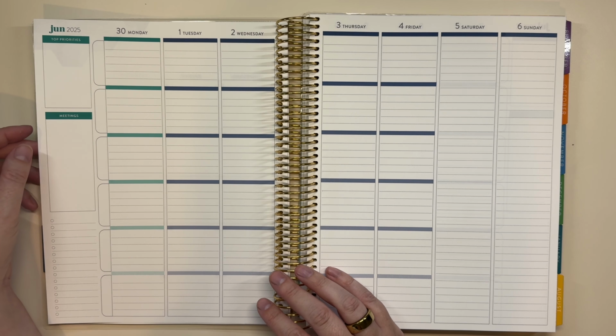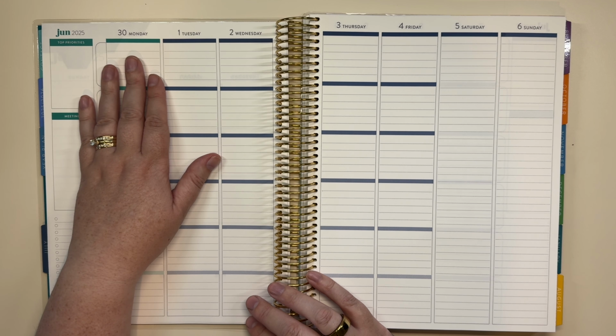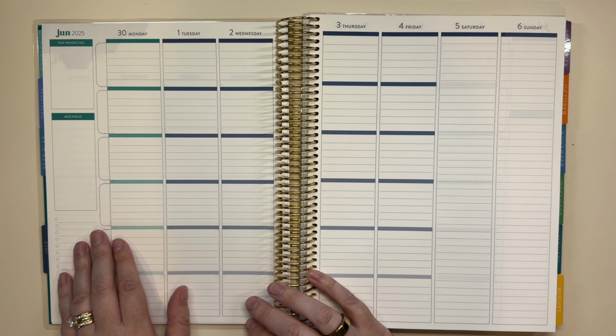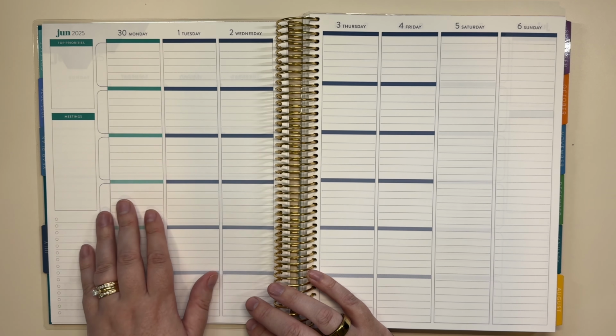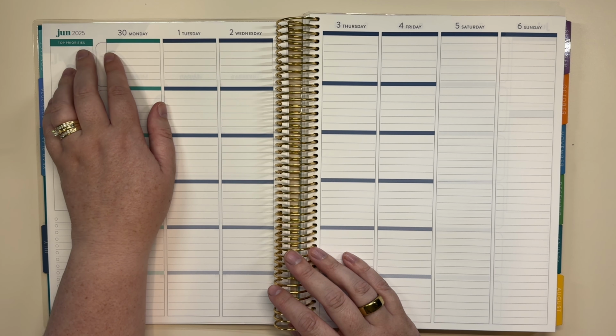Then you go into your dated lesson plan pages. These do have a Monday start. This has changed a little bit since I was in the classroom as well, and it's another thing that I love that they've updated over the years. So we have top priorities, meetings, and then just some lined notes section.